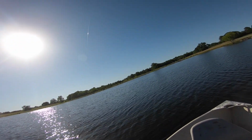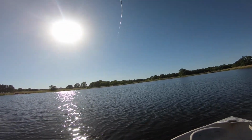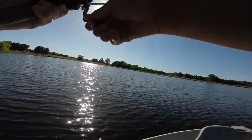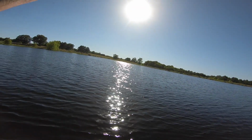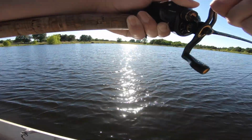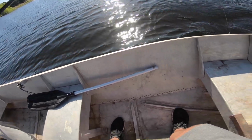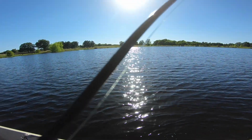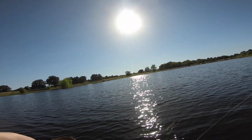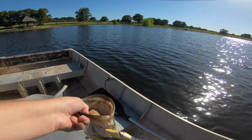That's a fish. That's a fish. That's a fish. Fighting pretty good. It's a good one. It's a good fish. Oh my god, it's a giant, dude. This is a tank. Oh my god. Whew. That's a good one. Barely hooked too. Oh my gosh.